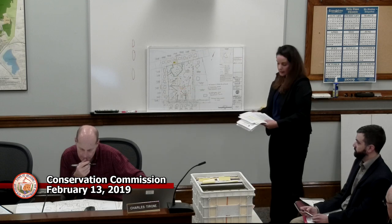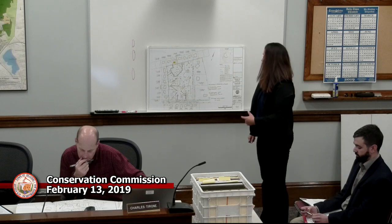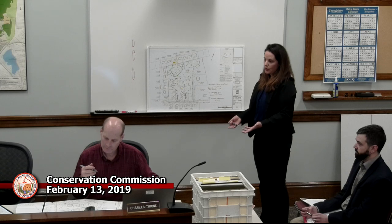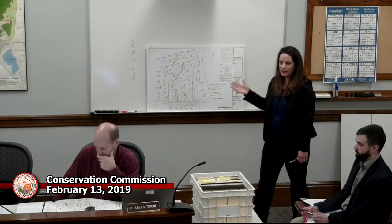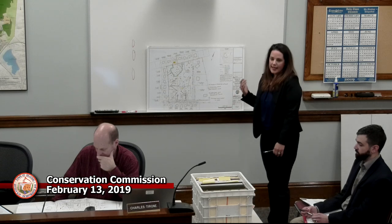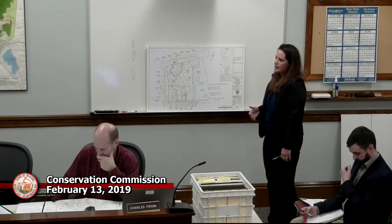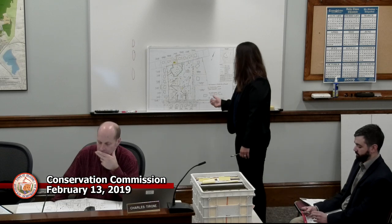Now, we did a number of deep holes in the fall. And as the commission knows, a water table fluctuates, right? So August, September, October, November, you have a low water table. In the spring, March, April, May, whenever the snow melt is, you have a high water table. Well, this past fall, we had a substantial amount of rain. The water table was at least normal, if not above normal, when we did the test.